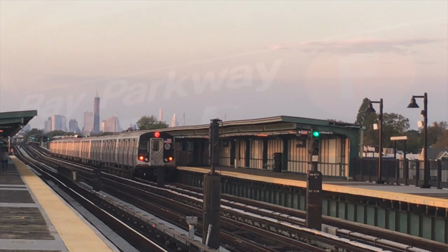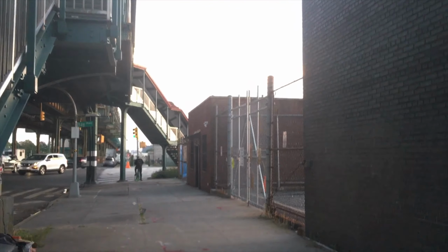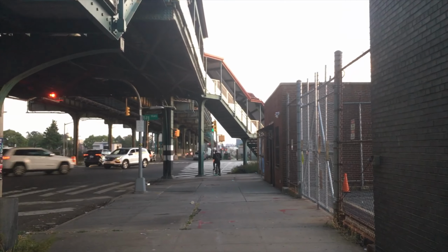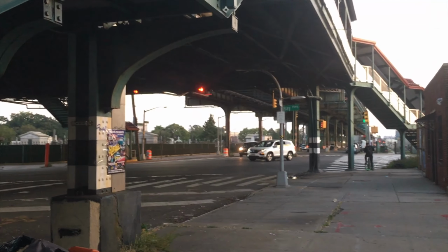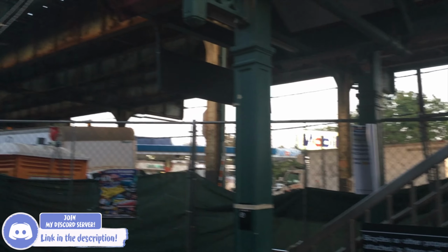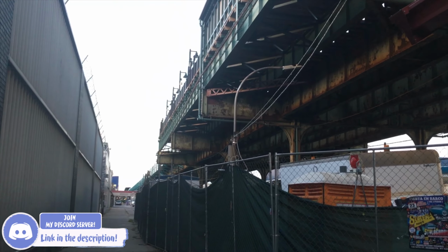The Bay Parkway Station, located at the intersection of Bay Parkway and McDonald Avenue, is a 3-track elevated local station in the Midwood neighborhood of Brooklyn. The station is served by the F train at all times and the F Express train during rush hours in the peak direction. Other than the F train, the station can be reached by taking the B6 bus.